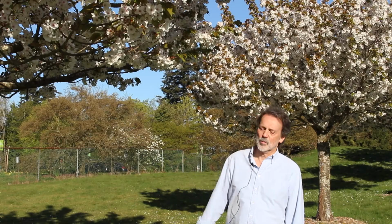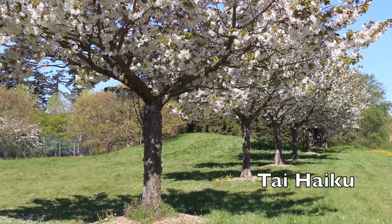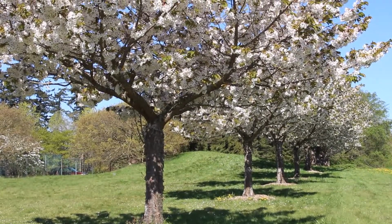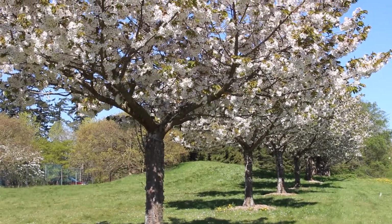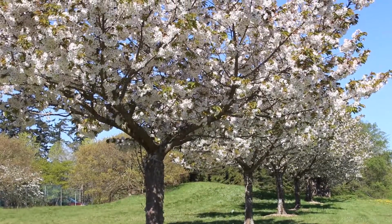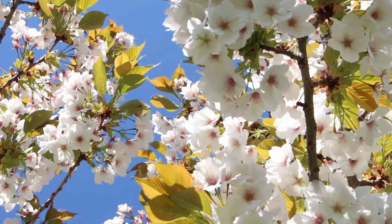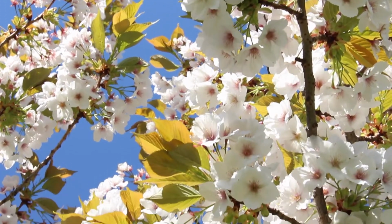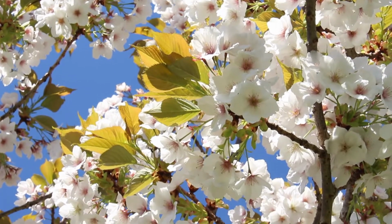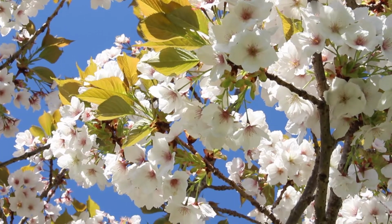All right, this is a row of Tai Haku. Tai Haku is known as the great white cherry. Remember Collingwood Ingram, the cherry breeder. He was cycling around West Sussex or East Sussex or somewhere, and he noticed a plant on somebody's estate, and incredibly he recognized it from an ancient Japanese text.